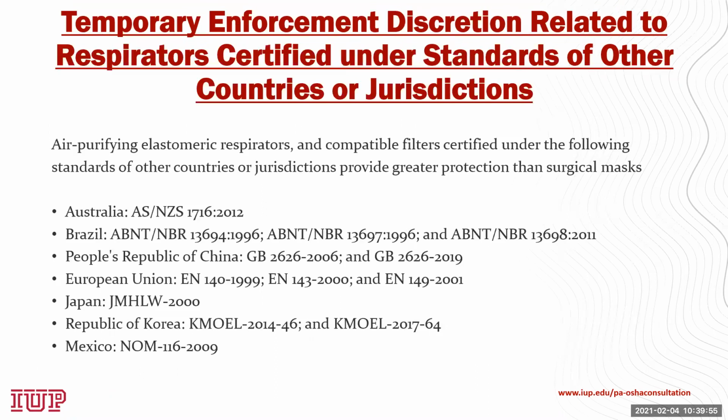Another category is respirators certified under standards of other countries or jurisdictions. In some circumstances, additional supplies of respirators certified under standards from other countries or jurisdictions may be available. During periods of shortages, such as what we're in, the federal government advises that filtering face piece respirators, air purifying elastomeric respirators, and compatible filters certified under the following standards from other countries will provide greater protection than surgical masks, face masks, homemade masks, improvised mouthpieces or scarves. I'm not going to go through each of those, but you can look them up to see what's certified by country, with the make and model listed right there.